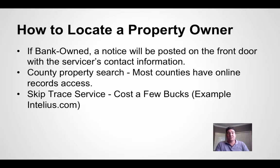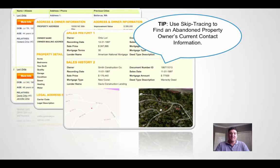So you'll spend some money up front, but it's worth it, because let's say you do a skip trace on 20 different houses and spend a couple $100, but on one of those houses it's a rehab that you make $60,000 on. Were you glad you spent a couple $100? Yes. Okay. Tip: use skip tracing to find an abandoned property owner's current information. And this is just an example of what the skip tracing websites look like.